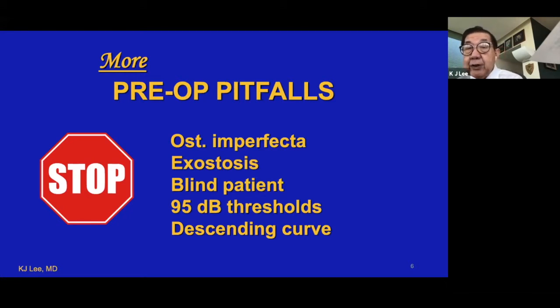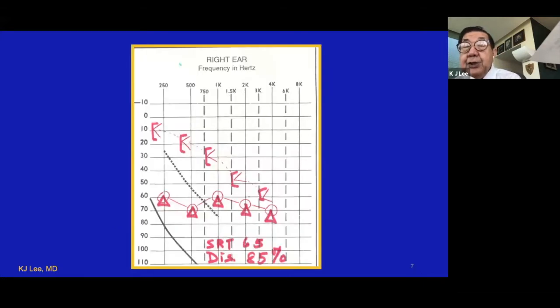Now we're going to look at two audiometric curves. Next. This is a patient with an air-bone gap. The air conduction is down in the 70s. The bone conduction is a descending curve. And the discrimination is pretty good, 85%, because when you have a flat air conduction curve, the discrimination is pretty good. Now you're going to be a hero.